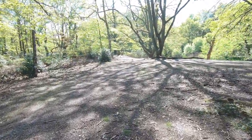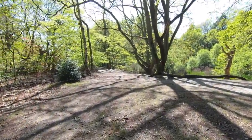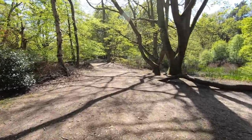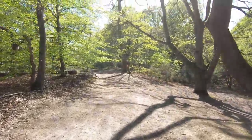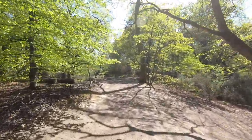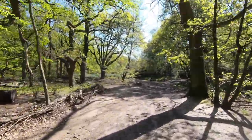The other reason I love this area is it gives me hope for the future, because what we're looking at is how nature can recover in what is a relatively short time. Most of these trees here have grown since the excavation stopped in the 1870s, so nature has a wonderful way of recovering.